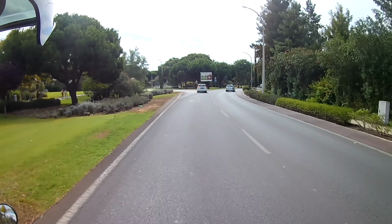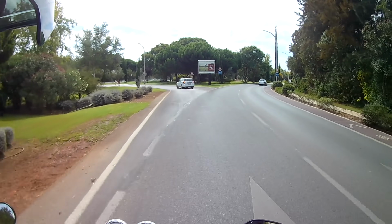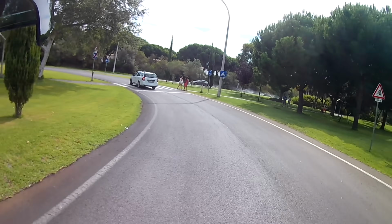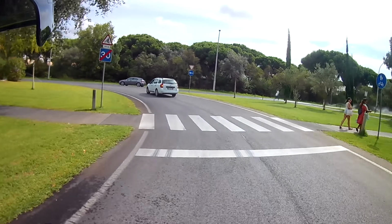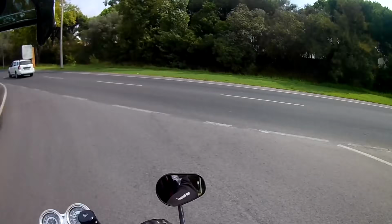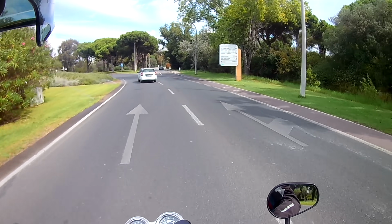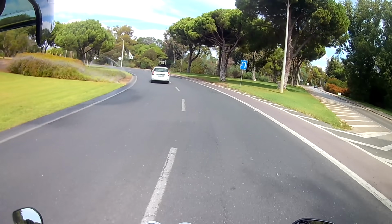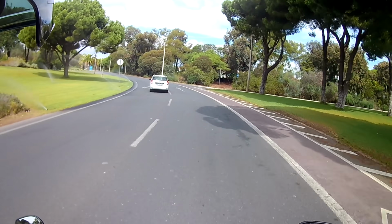During the running in period, of course, I'm supposed to take it easy, 4,000 revs per minute for the first 300 miles. But unlike most bikes, this really isn't a problem. 4,000 revs per minute equates to 120 kilometers an hour or 75 miles an hour, and 4,500 is 140 kilometers an hour or 90 miles an hour, so it's really no big deal.